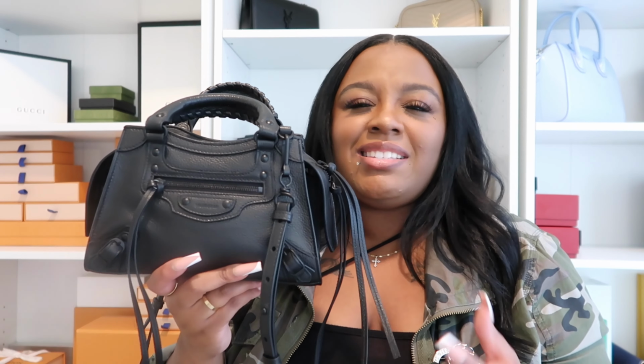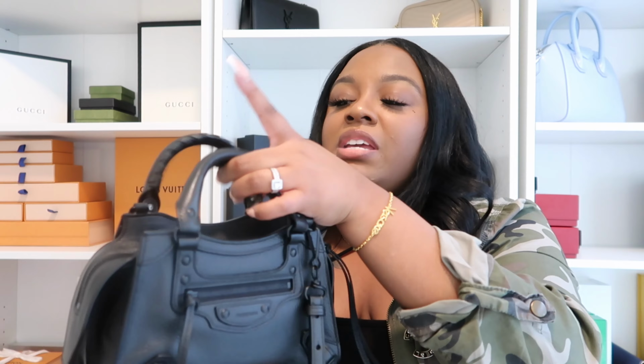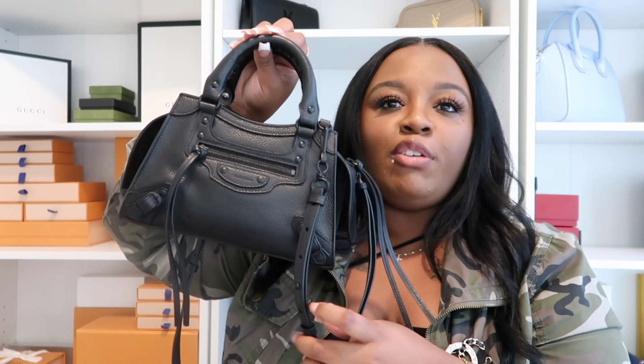If you don't like this size, it comes in extra small, small, and medium. To me, the other size I would have probably gone for was extra small, but once I realized how much I can fit in this one, it didn't even matter to me anymore because that's all I cared about. Since I prefer smaller handbags, all I need to know is it's gonna fit my essentials, maybe a little bit more, and that size is typically what I'm gonna go for.